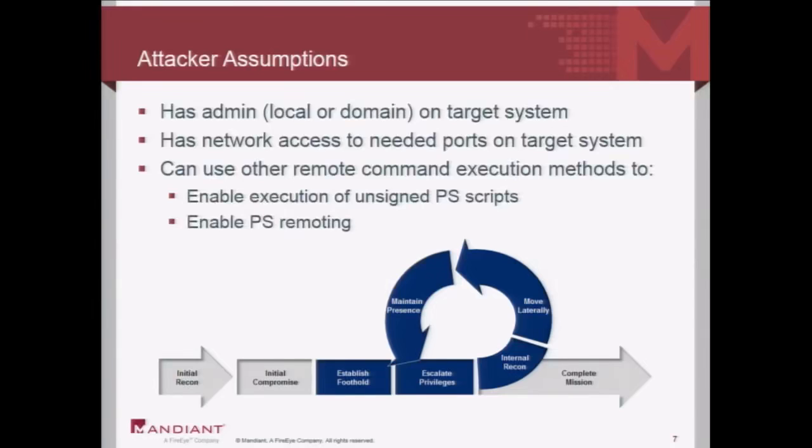Also, you may be familiar with some of the controls that Microsoft puts in place to limit PowerShell execution, like by default, Windows won't run PowerShell scripts if they're not signed. And by default, in certain versions of Windows, PowerShell remoting is disabled. But with command line arguments, it's trivial to bypass both of these, so they don't really inhibit an attacker that's already achieved this level of access.